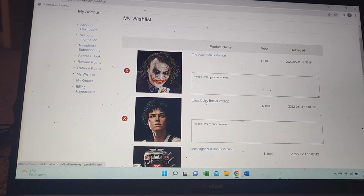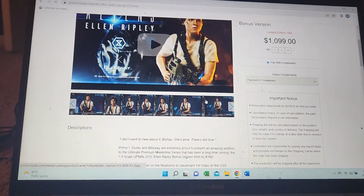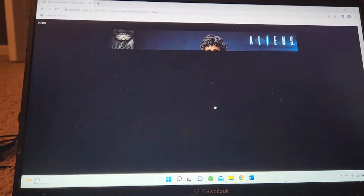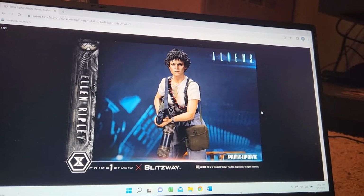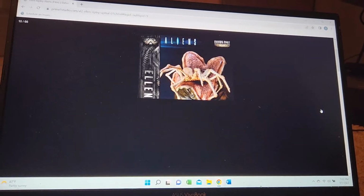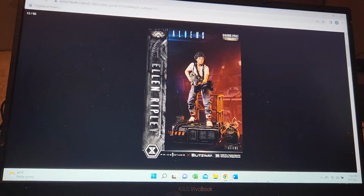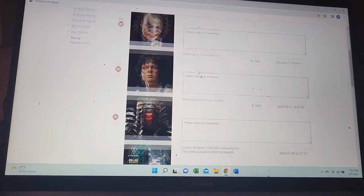Then of course we have Ripley. I'm a big Aliens fan. I love Aliens. So, for $1,000, she's not terrible, so kind of, comes with a cool little egg. We'll see. We'll see with her. Not a lot of space taken up too, which is kind of nice.